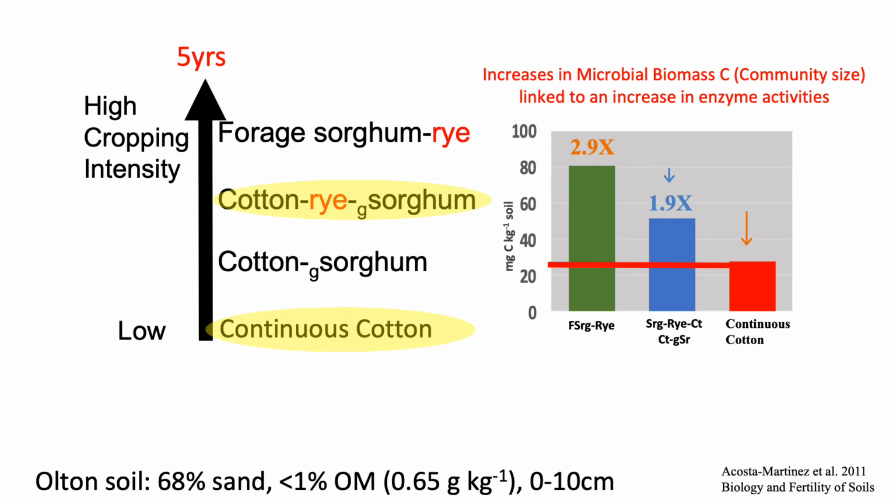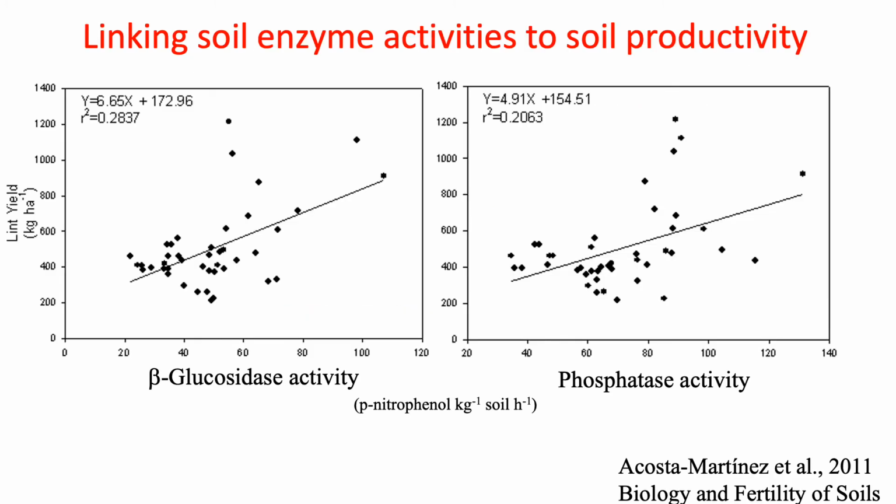So we measure all these different soil biological indicators in year 5, and including the activities of many enzymes produced by microbes. And these trends were also found. The next year, all these systems were placed on cotton. And what we found is then a linkage between the activities of enzymes produced by microbes to soil productivity. If you see this positive correlation of the activity of beta-glucosidase involving cellulose degradation, carbon cycling, and phosphatase involving phosphorus cycling, with the cotton yields found the next year when all these systems went into cotton.